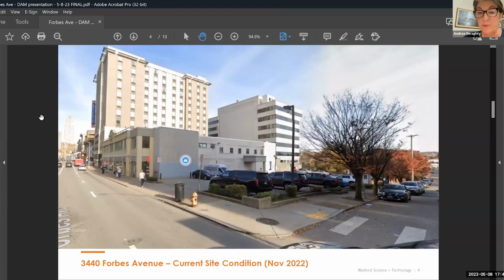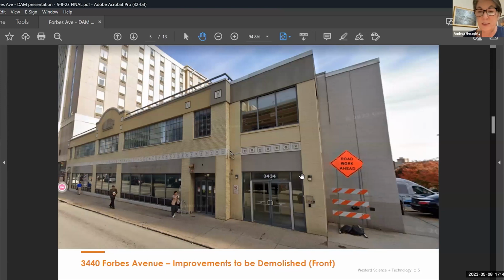This shows you the property without any outlines, and you can see the Hilton Garden Inn, the taller building, the CVS, and then there's a parking lot along the corner of Forbes Avenue and Coltart. During demolition, that area will be used as part of the demolition site, but that parking area will then be returned once demolition is complete. These are the current site conditions last November. Mike, can you go to the next slide, please?